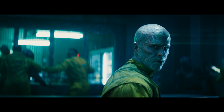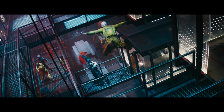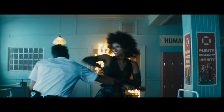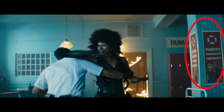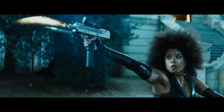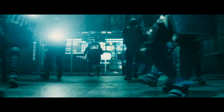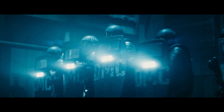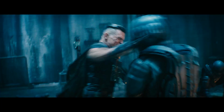We even see a maskless Deadpool in one of those jumpsuits as Cable tries to free him from what is probably a mutant prison. Now, earlier in the trailer, we also see what looks like a psych ward with posters that say purity, humanity, infinity on the wall. The world of Deadpool is clearly a world that hates mutants almost as much as it loves attaching knives to submachine guns. And speaking of mutant powers, the trailer features a sweet shot of Cable using his limited telekinetic abilities to block a bunch of bullets fired at him from DMC troops.